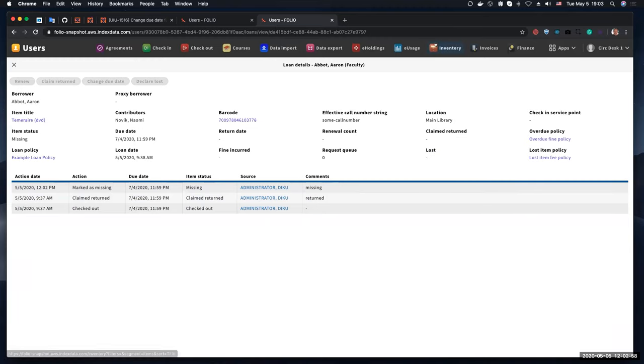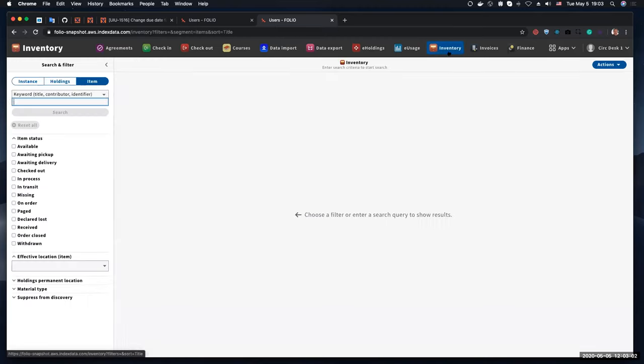And now I'm gonna move to the inventory application. I will show you the functionality, which is called mark an item as withdrawn. The mark as withdrawn action can be applied to the items with statuses in process, available, in transit, awaiting pickup, awaiting delivery, missing, and paged, and cannot be applied for statuses on order, checked out, with claimed returned, declared lost, and obviously withdrawn. For our example, let's take the item with status awaiting pickup.